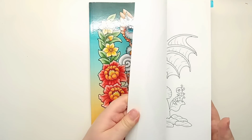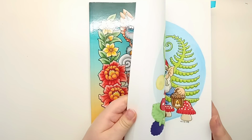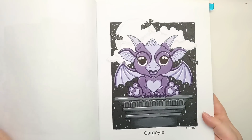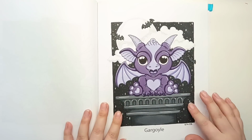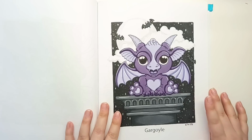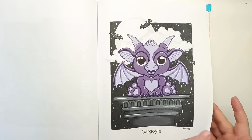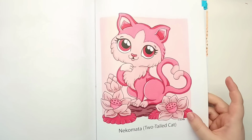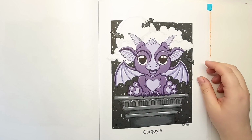I will just flip from the back. I won't be showing these in the order I coloured them in, probably not. Just whichever comes first. So Gargoyle I did as a catch-up from the previous month. This was one of March's pages and I didn't get around to finishing it, so I coloured it this month because one of the other pages that was picked for April I had already coloured, and it was the Necomata. So I had an extra page. So I did the Gargoyle.